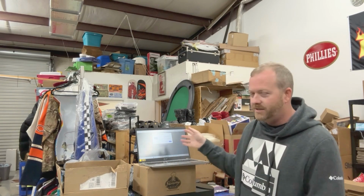Then later in the day, we're gonna work on an online auction we have that starts on Saturday. I have my auction business license, so I have a lot of local online auctions. A lot of the stuff on this table here is what I've set aside for that. Stuff that's really not good enough to go on eBay will end up going in a local online auction.